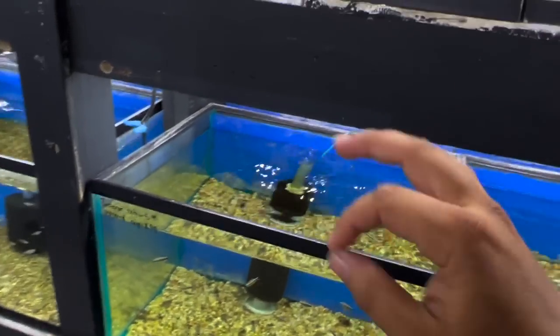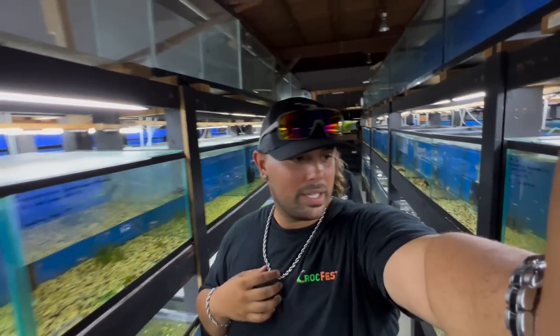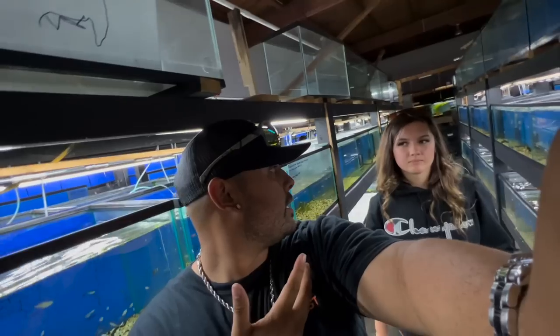So, believe it or not, everything's very fairly priced. And then anything that's like monster fish, of course, obviously has a little bit more price to it. It's his own personal collection, so a lot of the bigger stuff is not even for sale. It's pretty insane, which really makes sense.